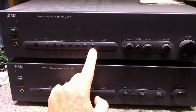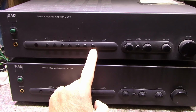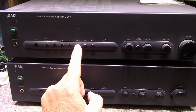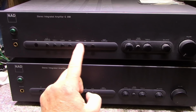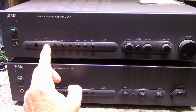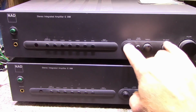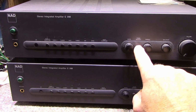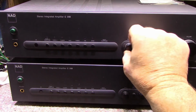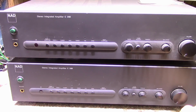So that's why I mean it's dated, year 2000. I think about that time manufacturers were done with phono stages. CD, video, auxiliary, so it's got lots of inputs for different gizmos. Tuner, and it's got two tape loops. Tape monitor 1, tape monitor 2. Basic bass and treble controls, and a tone defeat button, which is a nice feature. Balance. These knobs are all center detented. And then a volume control. And that's it. That's all there is.